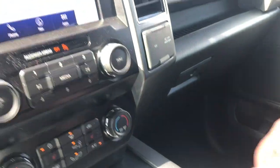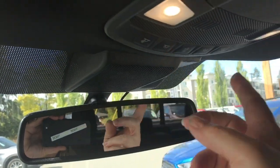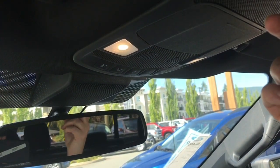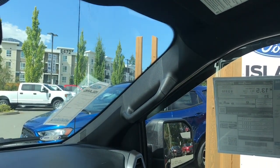You also have a locking glove compartment, auto dimming rear view mirror. There's your lighting controls, sunglass holder. There's a power sliding window in the back, and that's what that button's for. And there's a grab handle in the body, and that just makes it easier to get in.